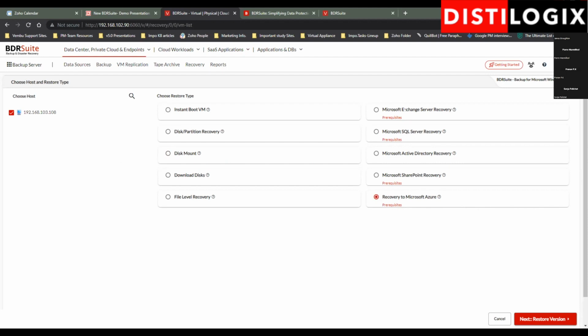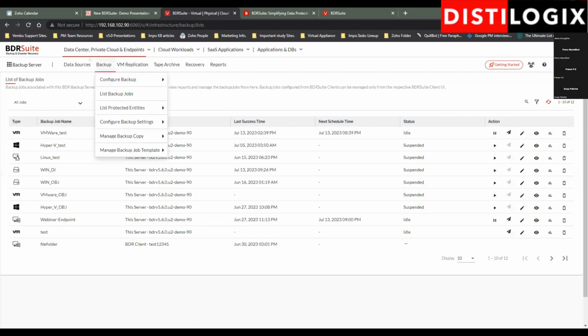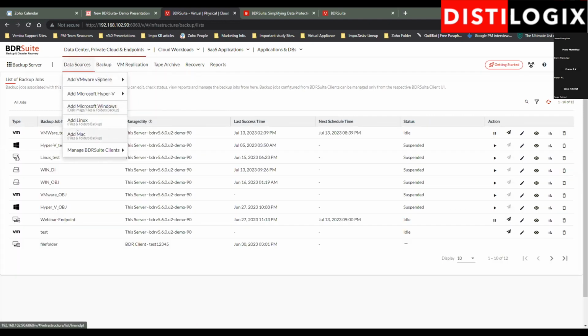And then, as I told you, if you have enabled the application aware processing in the previous backup configuration, you will be able to restore your application items of Exchange, SQL, Active Directory, and SharePoint granularly. So that is the option that we have with this complete endpoint level backup for Windows. Whereas for the rest, Linux and Mac, it'll be more like a file or folder level backup, which you can restore at a file or folder level alone.